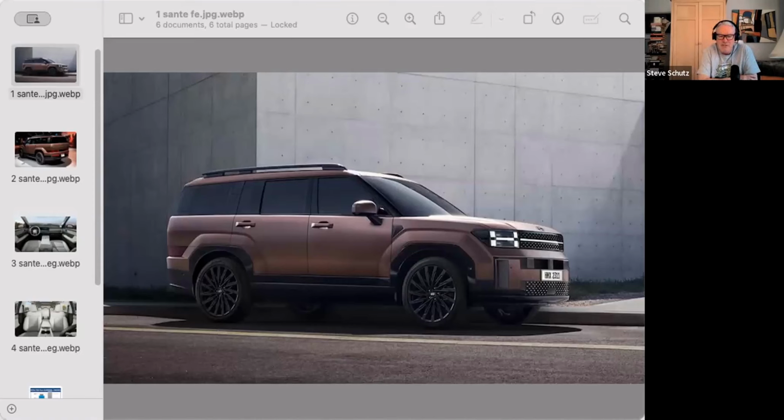I mean, this looks like a Land Rover, only better. It's got that kind of chunky look of the Land Rover. It's kind of in between the Defender and the Discovery. And it's got all kinds of really cool design cues. And it looks good on the inside.